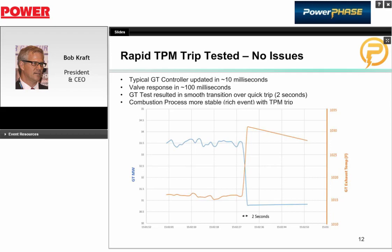But realistically, when I talk to the controls guys, the best thing that's really going on out there is about once every 10 times a second, or every 100 milliseconds, there's actually a movement. So a 2-second trip event, which seems awfully fast to us, the gas turbine valves are moving 20 times in that 2 seconds. So the gas turbine has no problem keeping up with something like that.